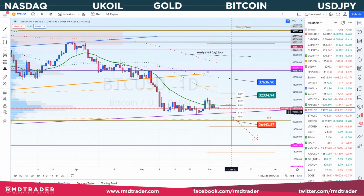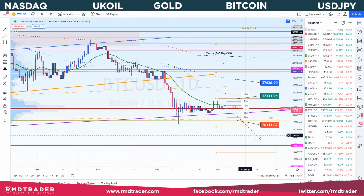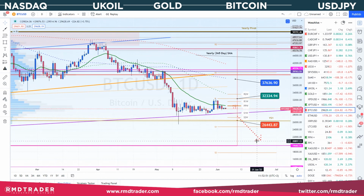In terms of the bearish move, a break below the diagonal will likely see a move towards the yearly S1 first. That would be at 26,500. That will also retest the lows from mid-May. It's possible that we will see buyers stepping in this area. However, if they do not, there's a very good chance we can see a further sell-off towards the area of 20,000.